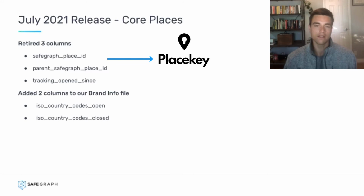But then in brand info, we actually added a couple of new columns in ISO country codes open and ISO country codes closed. So these are the 2-digit ISO country code descriptions for each country where we have coverage for a particular brand, at least one open POI or at least one closed POI. So it's a great way for us to communicate externally which countries we provide coverage for a particular brand, and will be especially important as we grow our coverage outside of just the US, Canada, and UK moving forward.